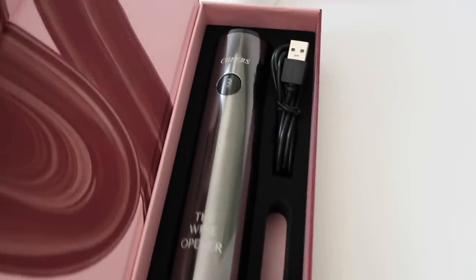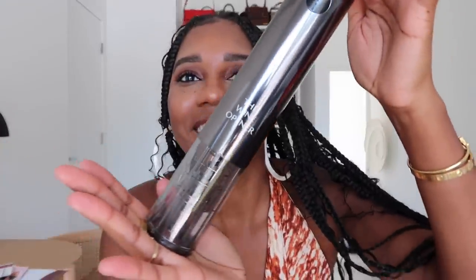Let's open it. Oh, it gives a little bit of details about the brand. You have a little user guide. I've always wanted one of these, an electric wine opener, girl. I be struggling trying to open my bottles of wine. Look at this. This is so cool. You see it? This is so cool. Okay, so I press, oh, you press it here and it starts to uncork.